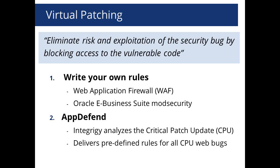Virtual patching has taken off in the last couple of years as a way to try to get off some of the critical patch update cycle. It is difficult to apply those patches, but you need to reduce the vulnerability, and virtual patching is actually a really good way to do that. So you're eliminating the vulnerability without actually having to apply the patch immediately.